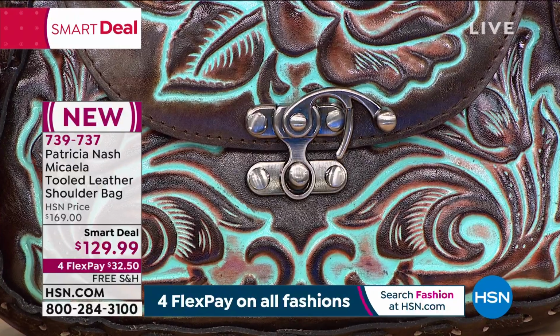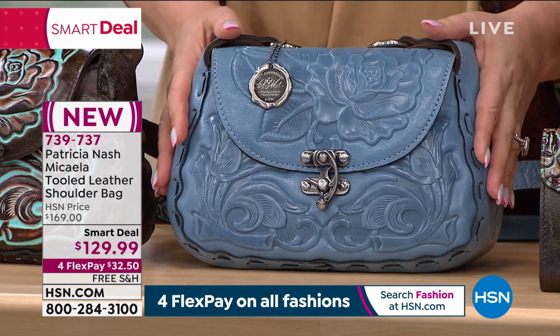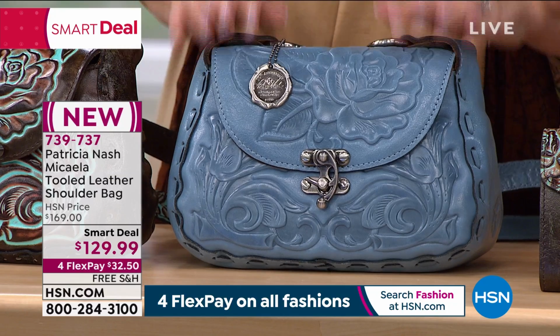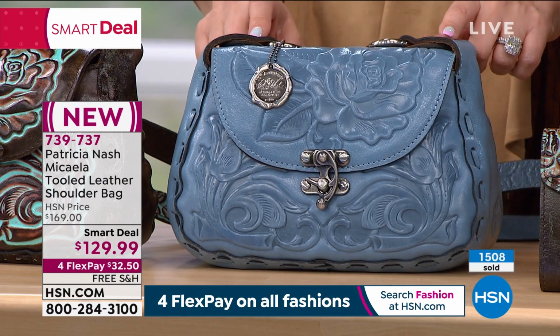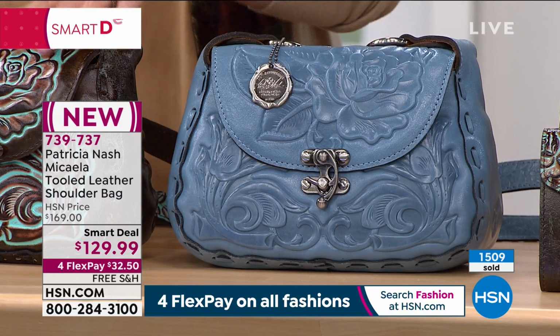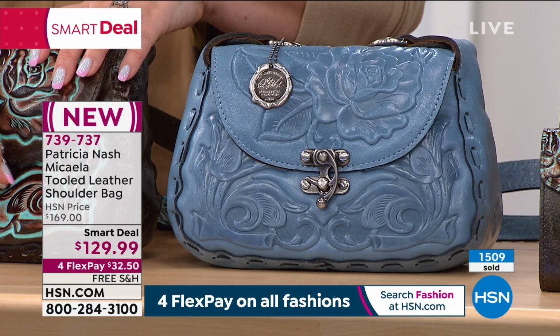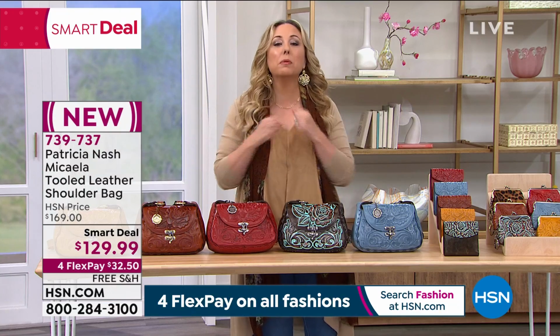So then we have the last color. This is called, I think it's Safflower Blue. Yeah, Safflower. There's 6 dozen left of this one. So this one is also going really, really quickly. So 1,500 of these have already been ordered, and we only brought in 2,300, and I think this is the first airing. I think this is the first time we've done it on TV.